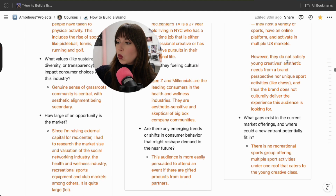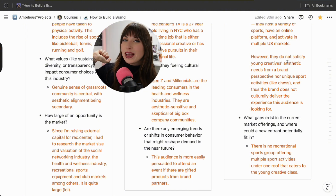Last but not least, what gaps exist in the current market offerings and where could a new entrant potentially fit in, i.e., you boo-boo. In the case of Rec Center, there's no recreational sports group offering multiple sport activities under one roof that caters to the young creative class. Volo is a little bit of an older crowd, not creatively aligned, not aesthetically inclined, and so there lies the opportunity for a new entrant, which is Rec Center.